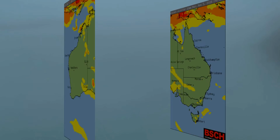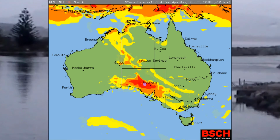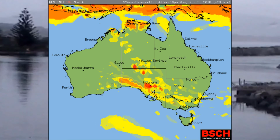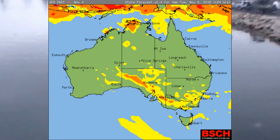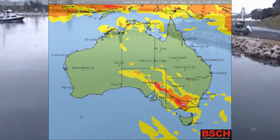It looks like the southeast corner of Queensland could also see some activity, storm probability. And there's a little bit of purple down there in South Australia around the Woomera testing site. And the East Gippsland region.